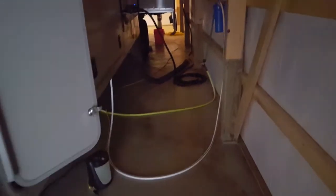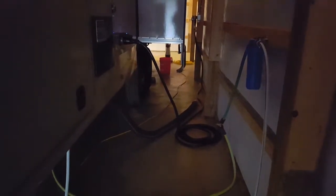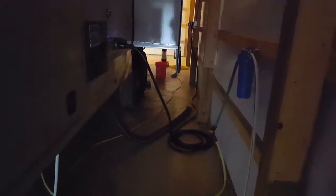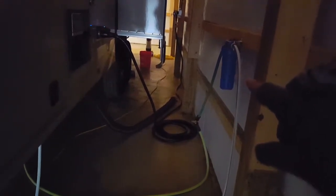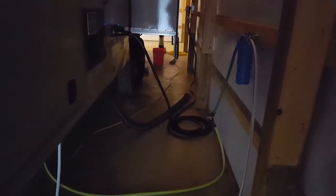Okay, so this guy's open because we have propane tanks inside of here, and then there's one on the other side. One tank lasts about a month so far. You're seeing the 50 amp power right there. On the right side here is our water line, so that's connected directly to the well, and that's a new filter that Chuck has put in, so it's like our whole house filter.